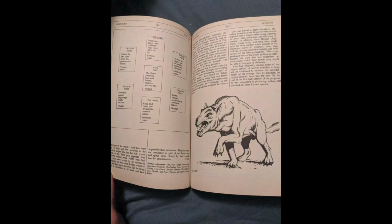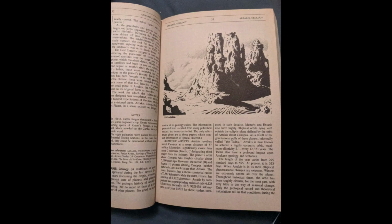But yeah, if you ever come across it in any edition, there's even a book club as well, also highly collectible. So keep your eyes peeled for the June Encyclopedia.